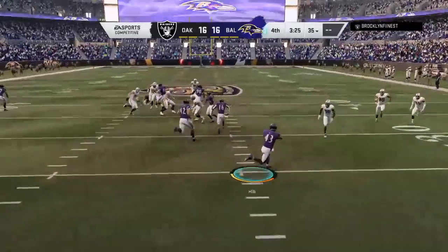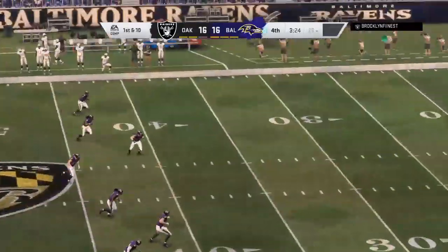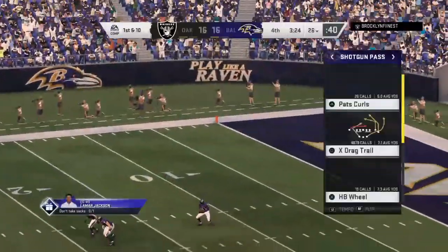This is taken near the 13. And he'll get it up to about the 26-yard line just across the 25.